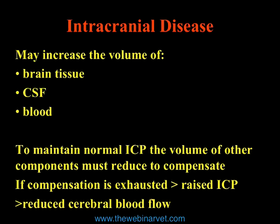And there is a degree of compensation that the brain can do to reduce the severity of any swelling, but that can be quite quickly exhausted, again leading to raised intracranial pressure. And the primary problem with that is it reduces blood flow to the brain. Blood flow to the brain is important primarily for providing oxygen, and we're going to bang on about oxygen quite a bit for the next hour or so.